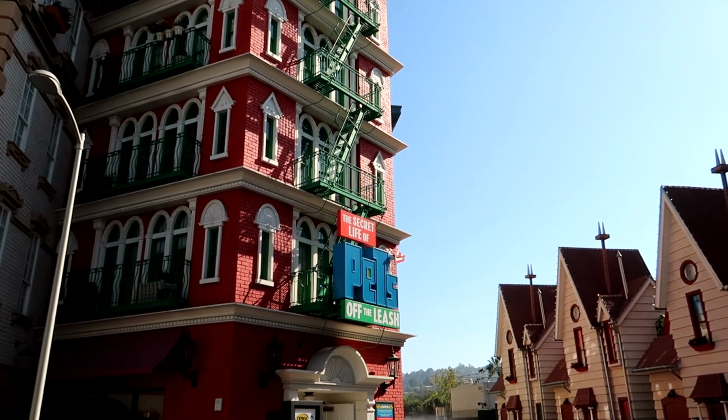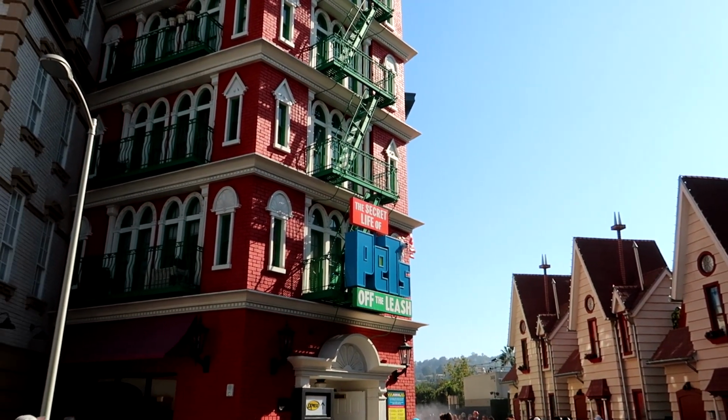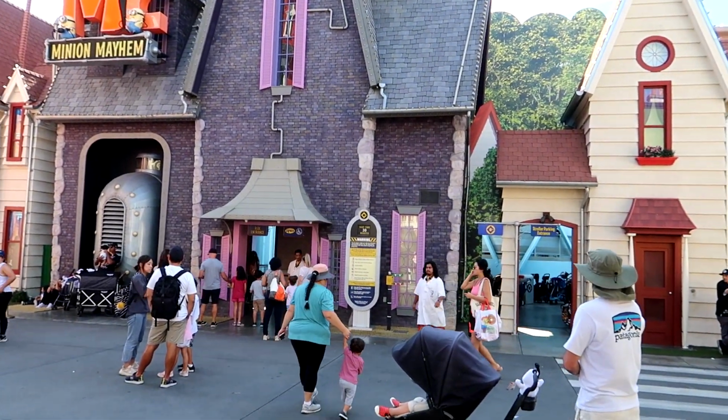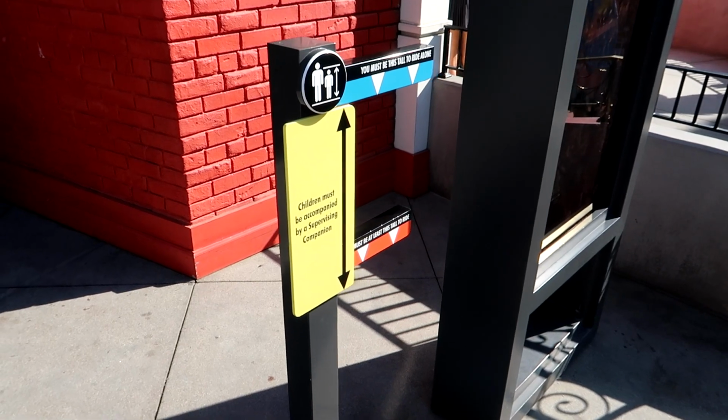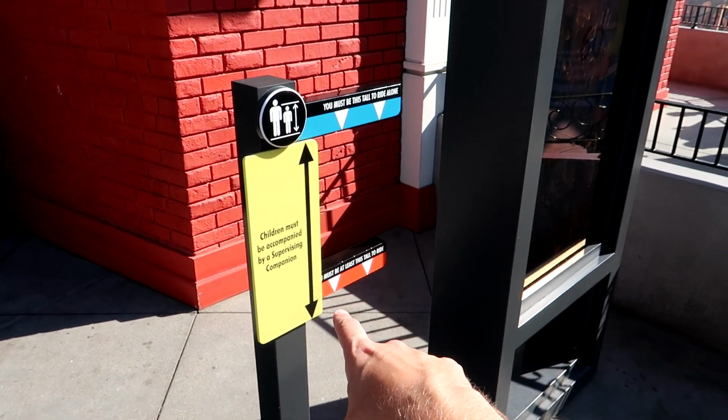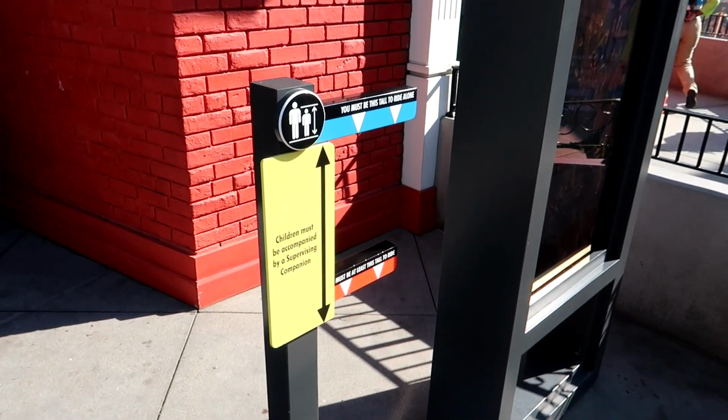We are going to begin in what I like to call the Illumination portion of the park with Secret Life of Pets Off the Leash and Despicable Me Minion Mayhem. Starting with Secret Life of Pets, 34 inches, and you have to be accompanied by an adult, and then there's 48 inches to ride alone.